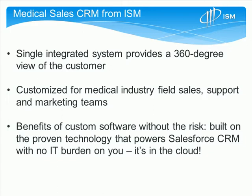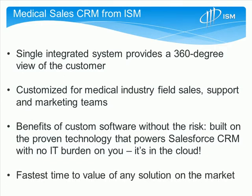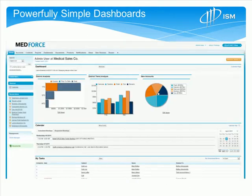It's built on a proven technology, which is Salesforce.com, which means it's in the cloud. There's no IT burden necessarily for you and your organization, but it leverages both the benefit of a standard platform tool like Salesforce and the unique benefits of those things that are built for your industry. And it also enables you to implement this tool very, very quickly, so that within a matter of weeks you can be using the CRM tool for your organization.